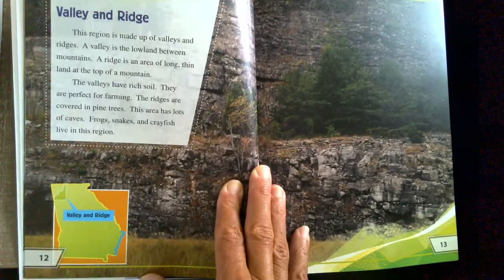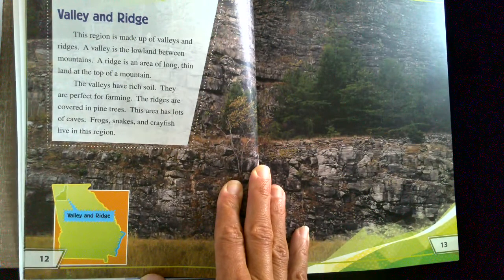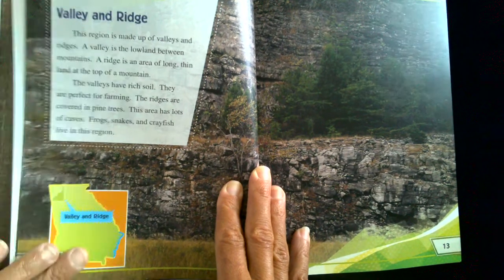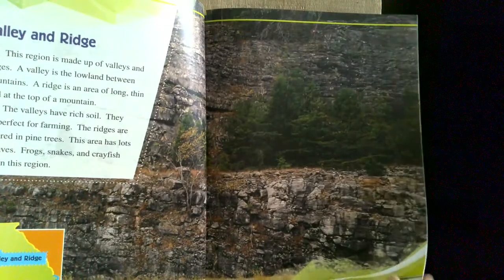So if you look down here at the map, it's right next to the Blue Ridge area. There are your valleys.